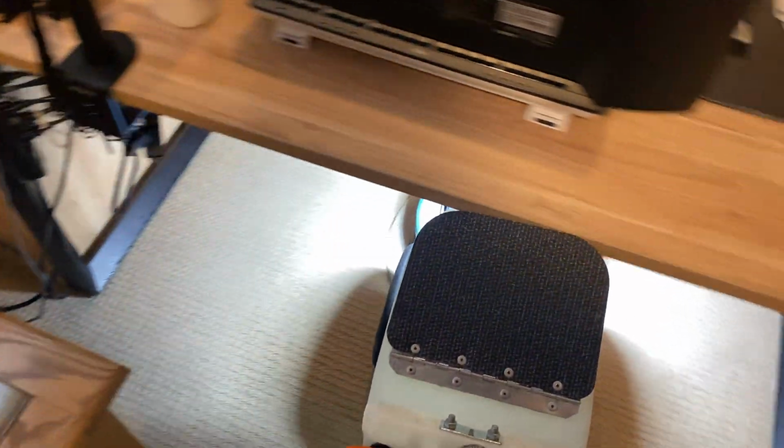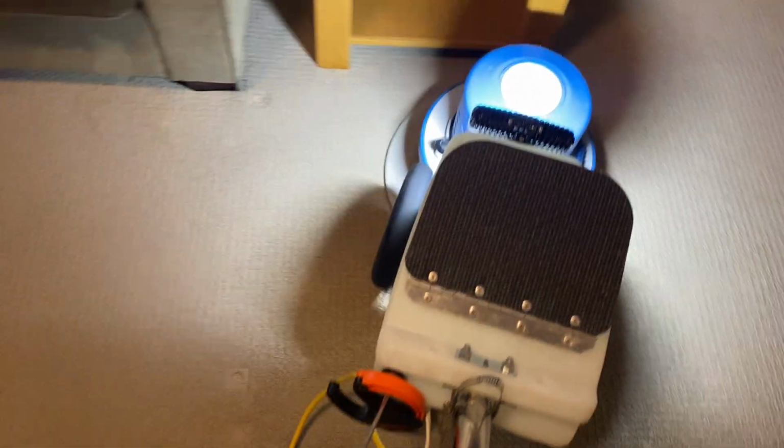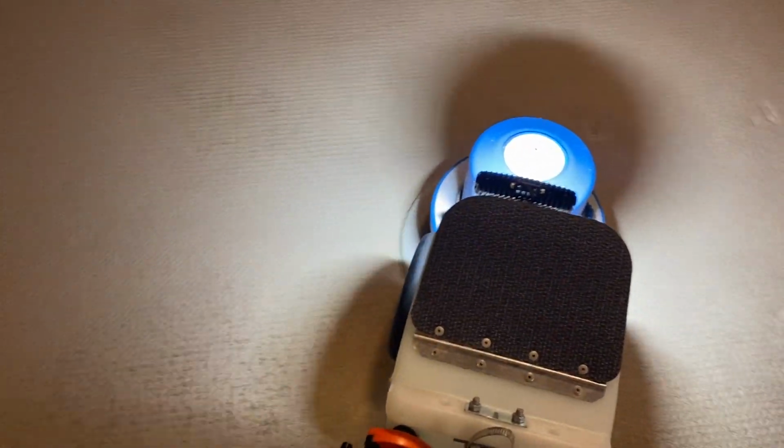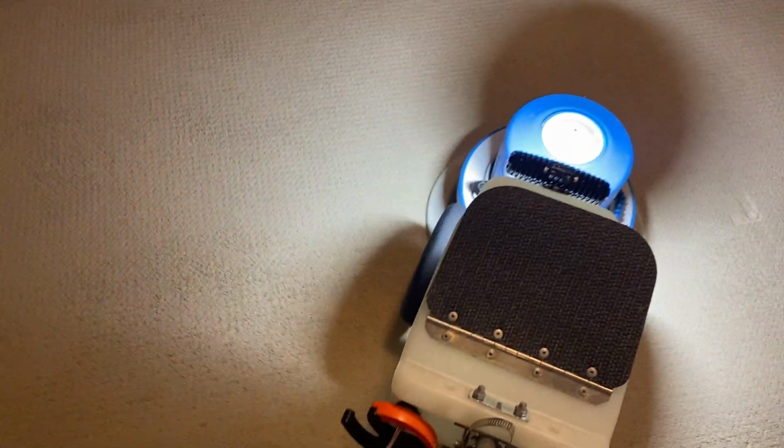My customer here was telling me how much she likes the way this works, because it works so well. The carpet, and when I'm done, she says it smells nice and fresh and it stays clean.